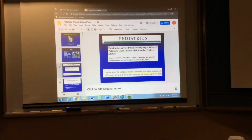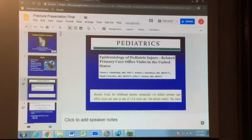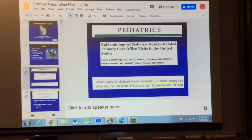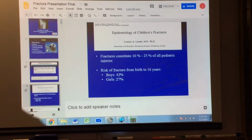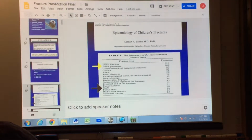Fractures for children account for over 10 million primary care visits a year. And I'm assuming that most of those come through EDs as well. So you guys are seeing this quite a lot, and that's why it's so important for you to be at least somewhat familiar with this. Fractures constitute about 10 to 25% of all pediatric injuries. Boys more than girls. Who could have guessed that? God, that's awful. 25% is not a lot.